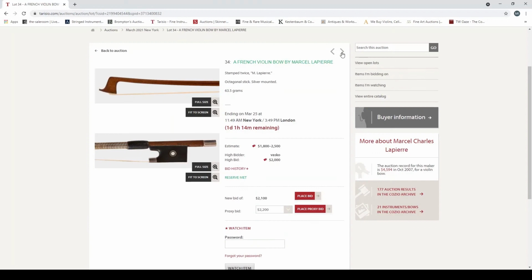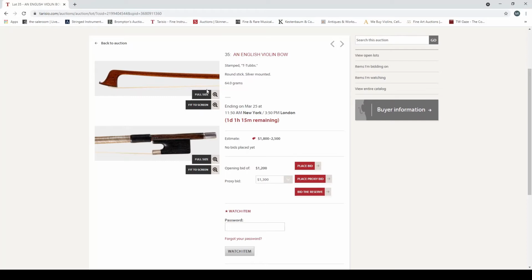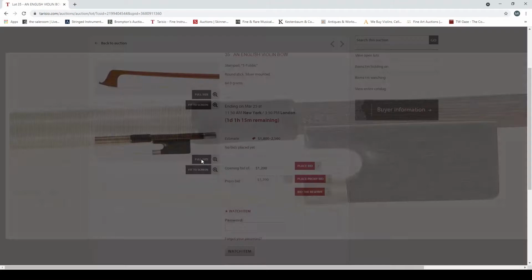An English violin bow, stamped J Tubbs, round stick silver mounted. No bids as yet. I'll just have a look at that actually. Quite a bit of wear there.